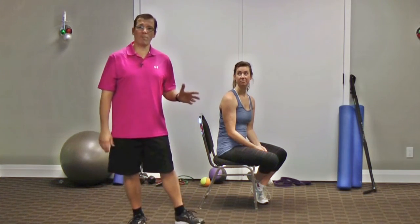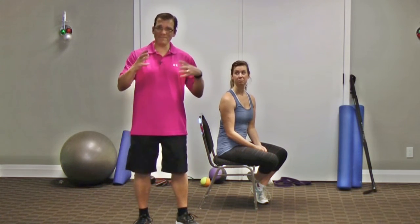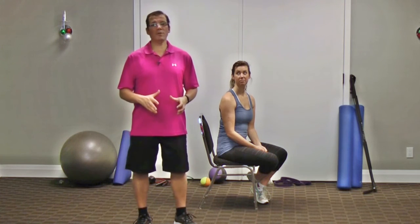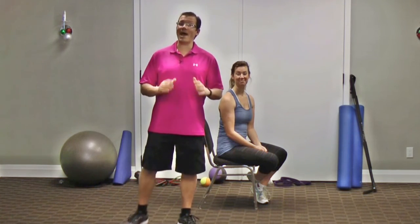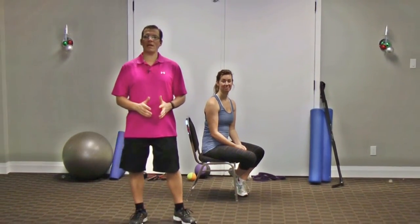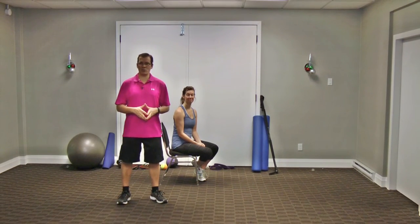Also, being in that poor, rounded posture, if you strengthen in that poor posture, you're going to end up reinforcing that poor posture, those rounded shoulders, and you don't want to do that. You want to be in the position you want and then train in that position, so you end up moving into that position. Okay, so there you go. That ends up being the 5 tricks. Give them all a go. I know it'll have a great effect on your rounded shoulders.